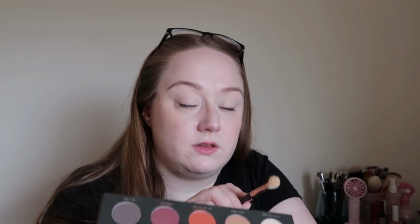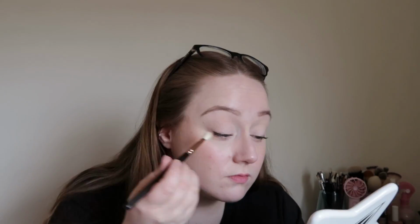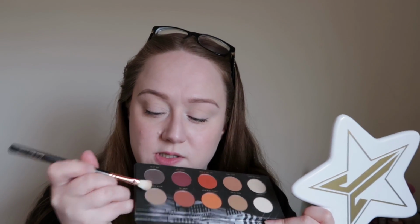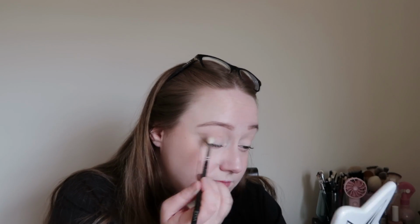I'm gonna use this one in the crease. I'm gonna try this one also in the crease, but a little bit lower down. Probably gonna use this fluffy one. This one is the 224 Luxe Definer Crease. This one is really nice when you're putting stuff in the crease. It's light and fluffy. It doesn't drag on the skin.